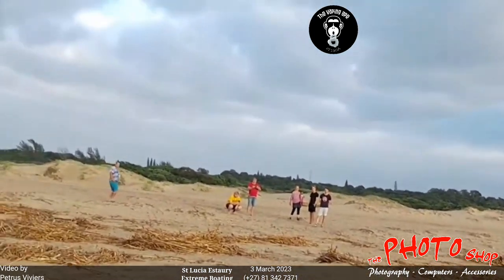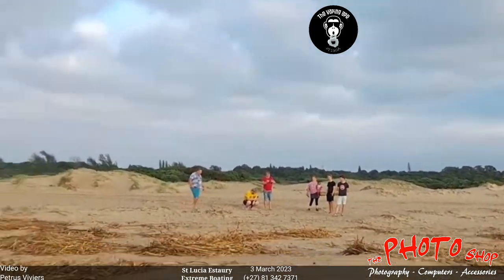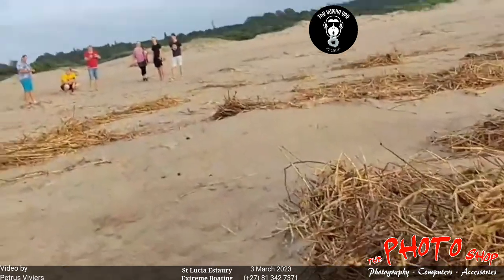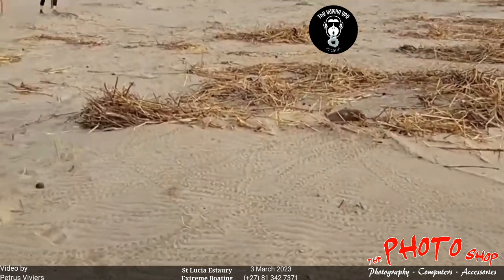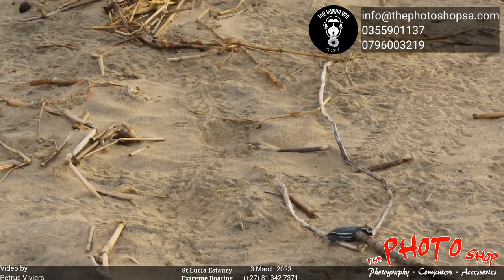Wise man, thank you very much. Guys, we've got a live turtle nest hatching here. I was thinking that these were the tracks that we found there amongst the dunes this morning. We've been waiting for this nest to hatch for a long time.